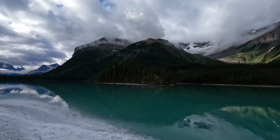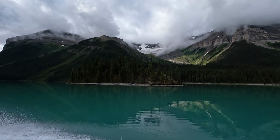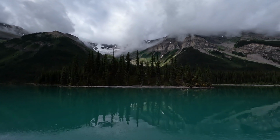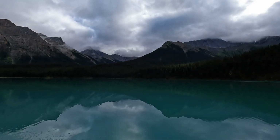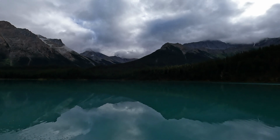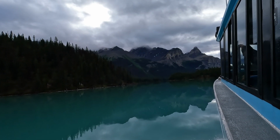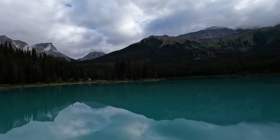The journey out to Spirit Island takes about 40 minutes, and the views along the way are nothing short of breathtaking. The boat will cruise along the smooth lake where you'll be surrounded by mountains and subalpine forest. We didn't have the clearest of days, but the clouds over the mountains added a sense of mystery. The crew were super friendly and they gave plenty of information along the whole journey about the geology, the flora and fauna, and also about the First Nations that once inhabited the area.